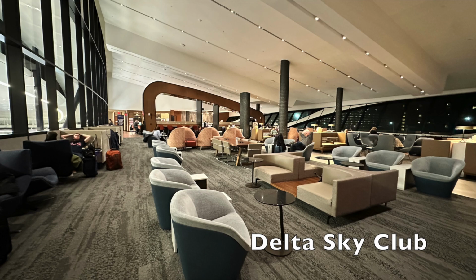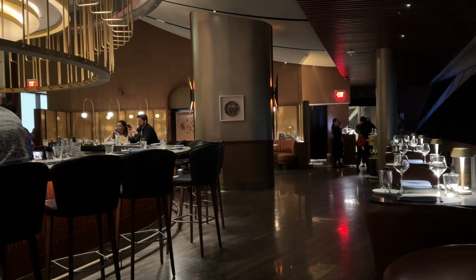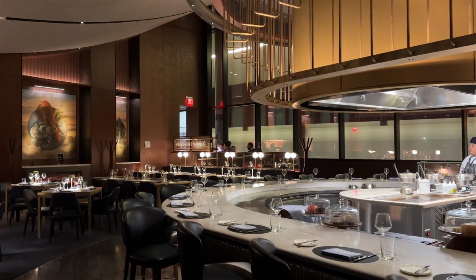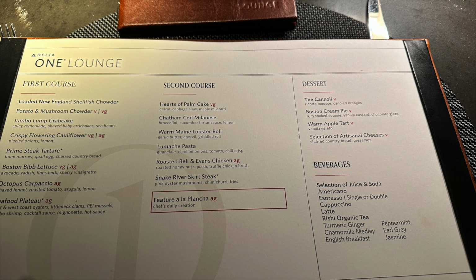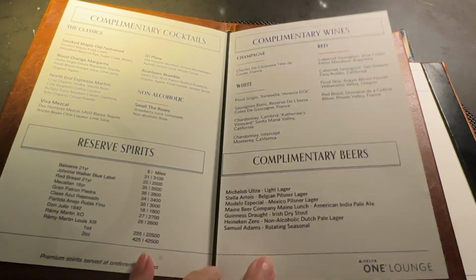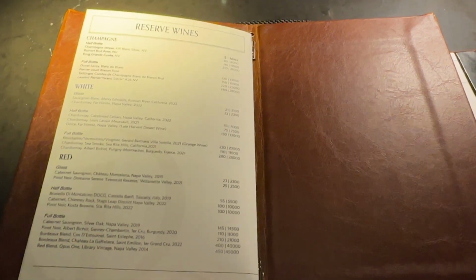The lounge area was split between the Delta Sky Club and the Delta 1 lounge. So I headed to the Delta 1 area and discovered it was basically a gorgeous bar and dining restaurant. Even though I wasn't hungry, I decided to have a seat and see what they offered. They had a 3-course menu and everything was complimentary. They also had an extensive drink menu where there were options to purchase and reserve items. You could pay for them in cash or use your Delta miles.